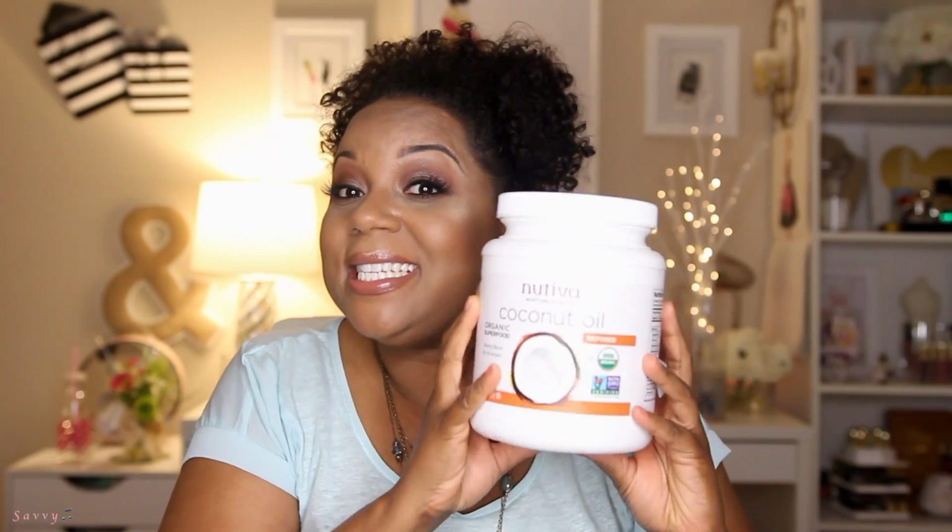This is Nutiva. I talk about coconut oil all the time, and now other people are talking about it, but I've been talking about it. You can purchase this for like $30 or $40 at Sephora with a different brand, or you can buy this much less expensive one from Amazon. And you can also get them at like Whole Foods stores and things like that. Any virgin coconut oil will do. It doesn't matter what the brand is.